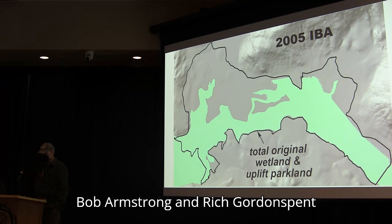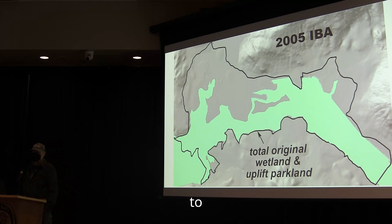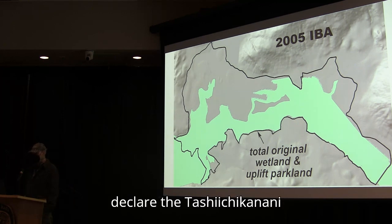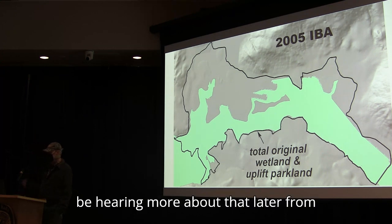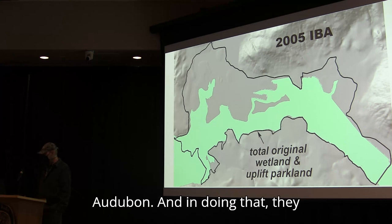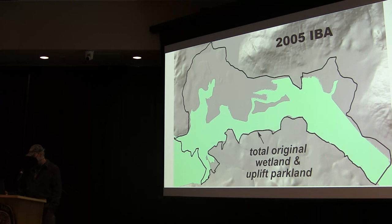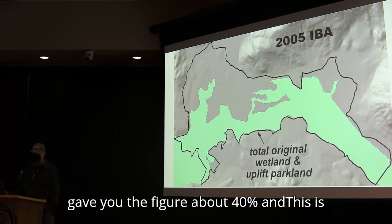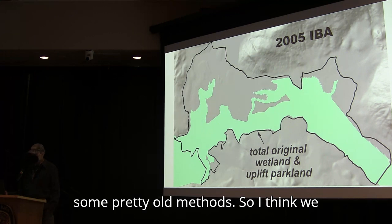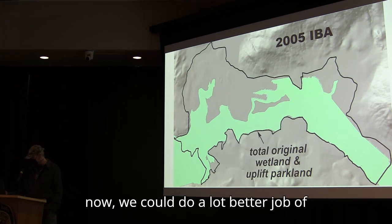Bob Armstrong and Rich Gordon spent a couple of years preparing a nomination to declare the Taashuyee Chukanani important bird area, or IBA, and you'll be hearing more about that later from Audubon. And in doing that, they wanted from me an estimate of wetland loss. So I approached that through mapping. And Matt gave you the figure about 40%. And this is where that comes from. And it's based on some pretty old methods. So I think with all the resources we have now, we could do a lot better job of that.